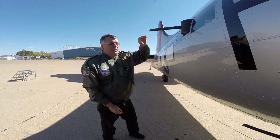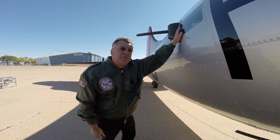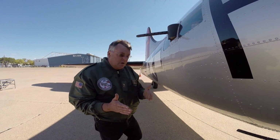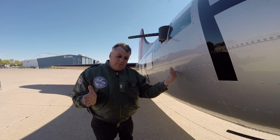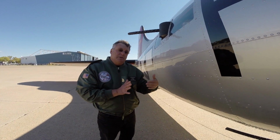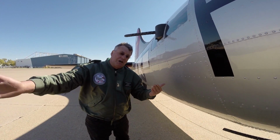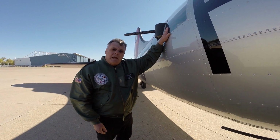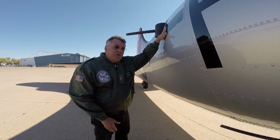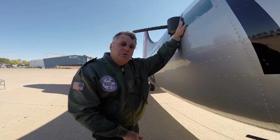One of the changes in the G model was it actually did have this plexiglass covering on the waist guns. The earlier models had several variances. Some of them had a metal plate that would cover it up, and they would bring the guns inside and cover that plate up, but then they'd have to open that all up and bring the guns out to use them. So by doing this, they have a single 50 caliber machine gun, and it's covered in plexiglass, which is a little bit of a respite from the 30 below zero and 200 mile an hour wind.